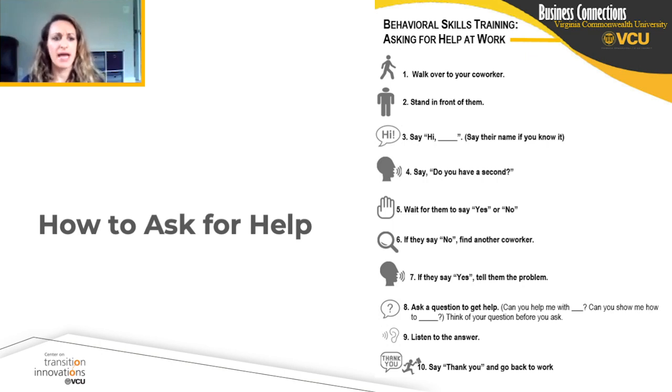The sample that we have on here, it's pretty detailed, honestly, and it breaks down the steps for asking for help at work. And again, this is going to be really tailored to whatever type of job and the work environment it is. For this person, we coupled an icon with the sentence describing what to do. It's not always going to be this detailed.